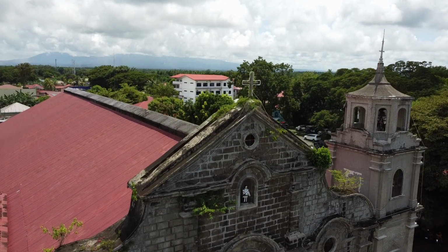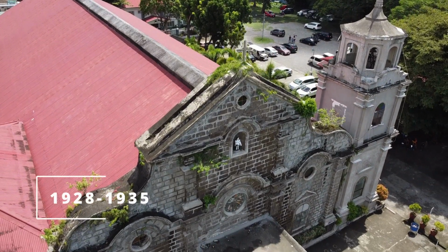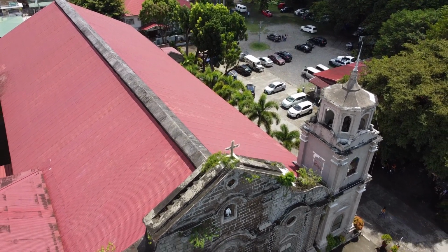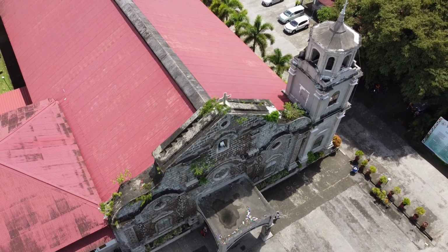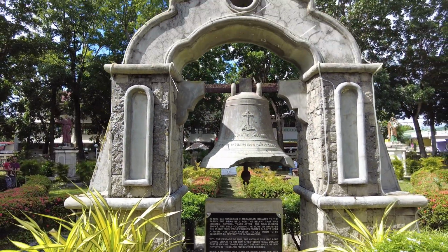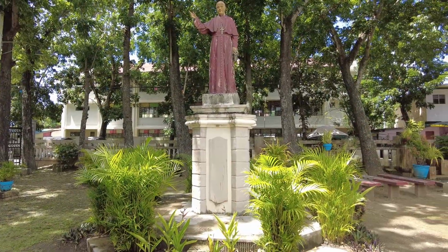The square bell tower was added much later, between 1928 and 1935, and it was designed with the high Renaissance style. This is why it looks different from the pseudo-Baroque architectural style of the church's facade. In front of the church is an antique bell with a big gaping chip and the statue of San Juan Nepomuceno.